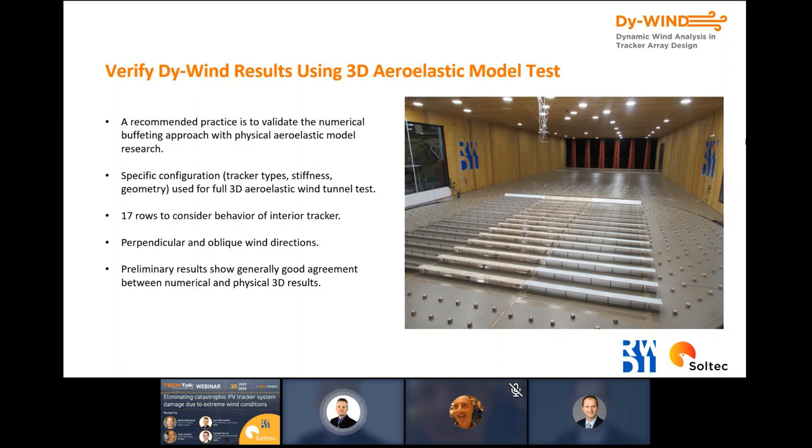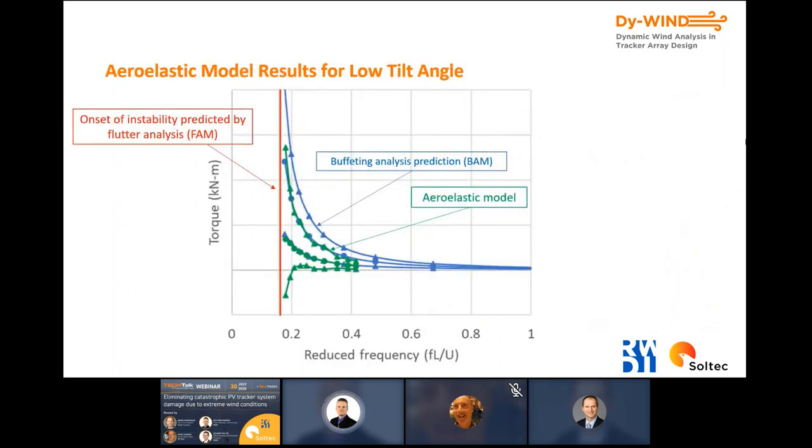And so we can see on the next slide a comparison of one of those cases for a low tilt angle. This graph is presenting torque on the vertical axis, and on the horizontal axis is the reduced frequency, similar to what Bernd had described before. The red vertical line represents the instability limit as determined by the flutter analysis, the FAM part of the wind tunnel method. And then we have two sets of results plotted. One is from the buffeting analysis, the BAM prediction, which is the set of blue curves. And then we have the full aeroelastic model results, which are the green set of curves.